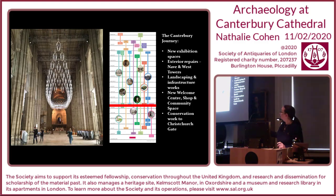Now the picture on this side of the screen here is to show you the safety deck that is above the nave presently to allow work to take place to those upper levels of the building, but has also been used for art installations over the last couple of years. So this is a commemorative art installation relating to the events of World War I, and those were all glass amphora hanging from the roof deck there. So the Canterbury Journey comprises a number of different elements.